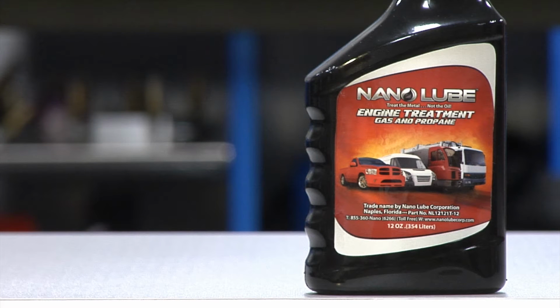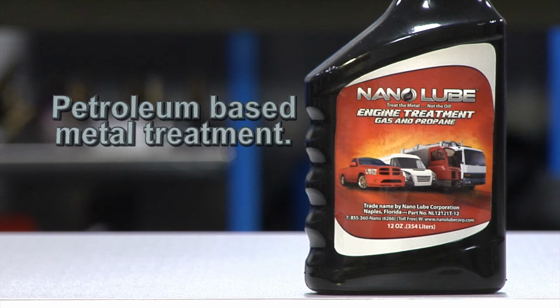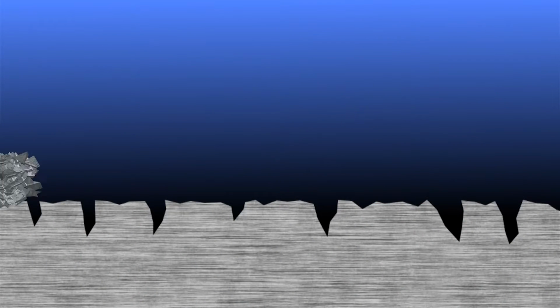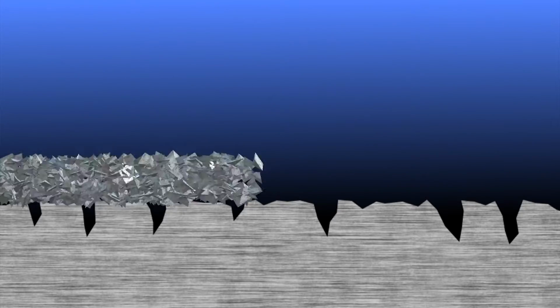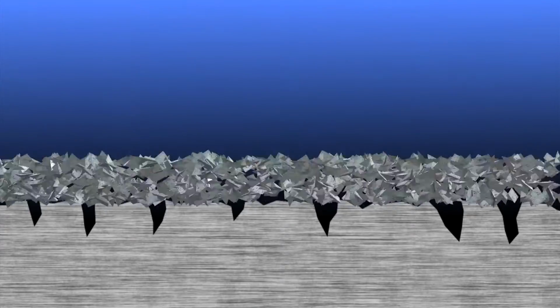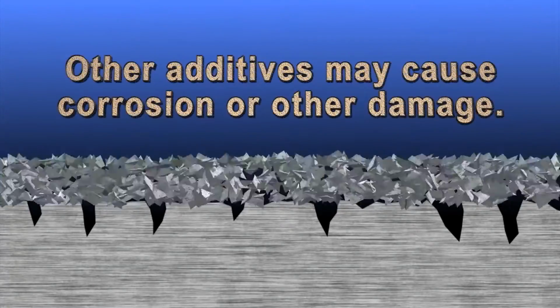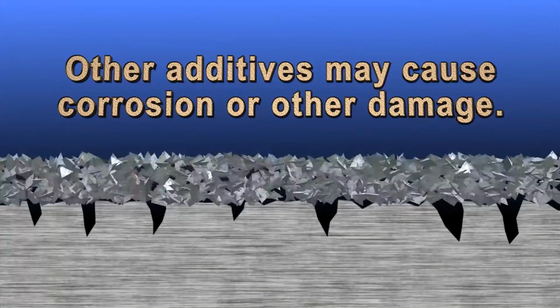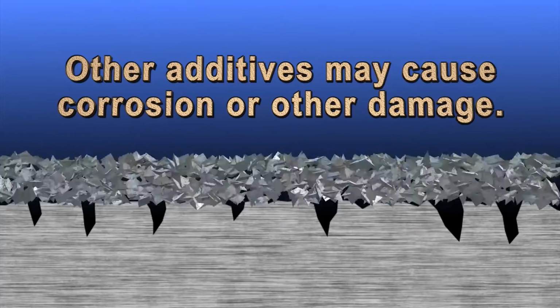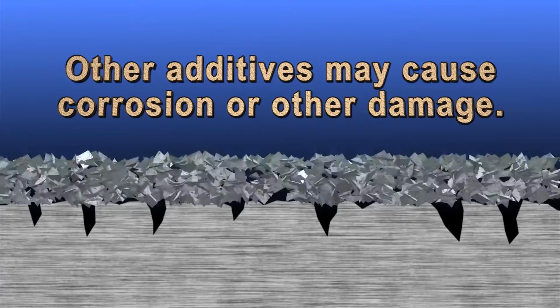As we've said, Nano Lube is not an oil additive. It's a petroleum-based metal treatment. Many oil additives contain solid particles such as PTFE, molybdenum, graphite, or others. Not only do these products fail to permeate metal's microscopic peaks and valleys, they do very little to reduce friction, heat, and wear. Other additives contain harmful chemicals such as chlorinated paraffins, which may be harmful to gaskets and seals and cause significant corrosion or other damage to your engine and equipment.